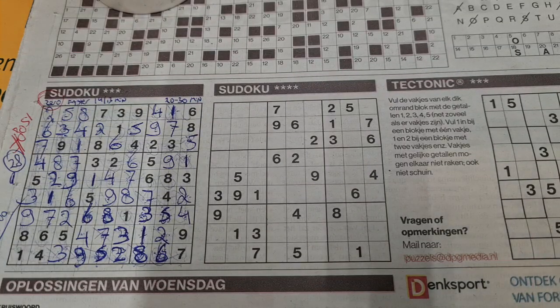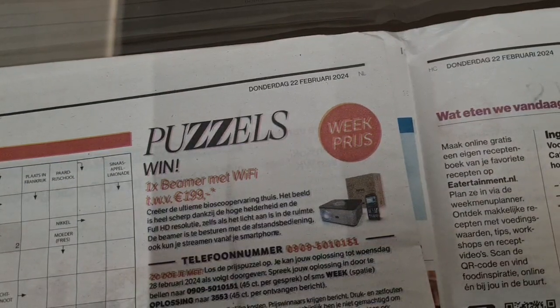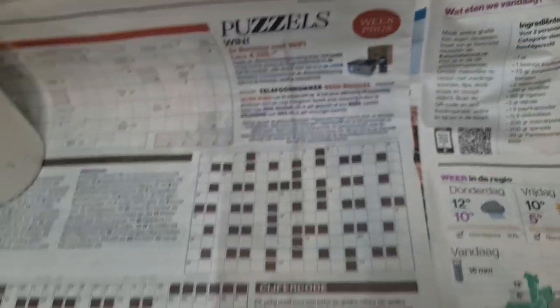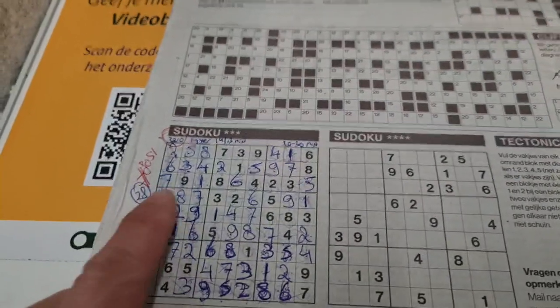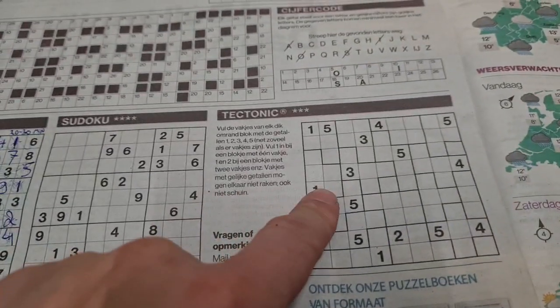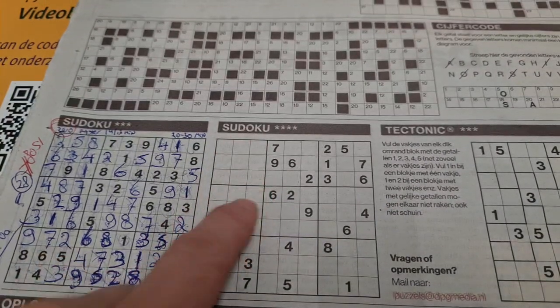Welcome back with the second regular puzzle. The second regular puzzle is a four star Sudoku. In today's newspaper on Thursday, February the 22nd, 2024, we have three regular puzzles. One of those puzzles I've already solved, the three star Sudoku. So two puzzles are left, the Jigsaw Sudoku, aka Tectonic, and the four star Sudoku.